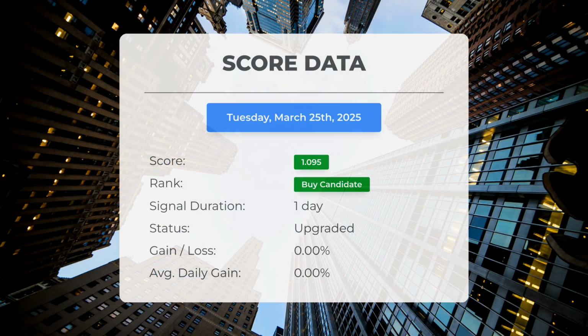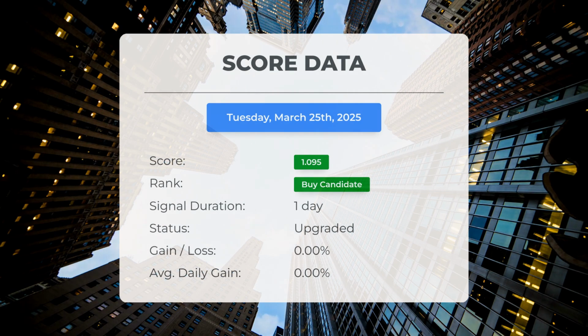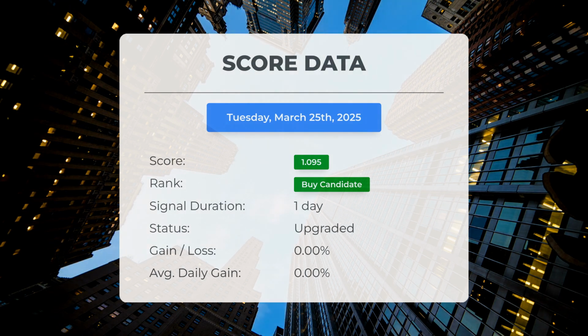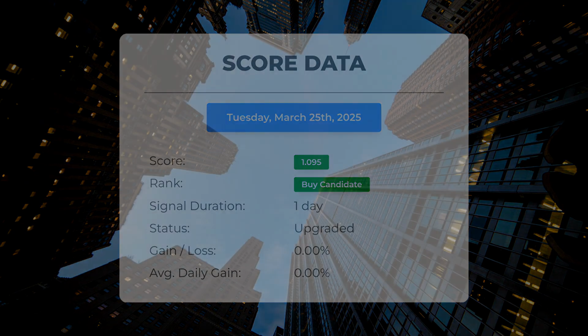Since the 25th of March, 2025, our system has identified MicroAlgo as a buy candidate, assigning it a score of 1.1. Now, let's examine the stock's performance throughout this time frame. We will continue to monitor this assessment to see how it develops in the upcoming days.